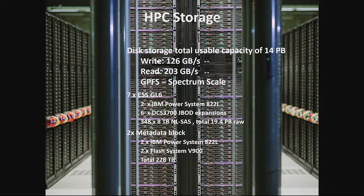And the last thing, everything is running under a file system. These are the 6 racks in the front of the compute chapel, and this is 14 petabytes of total storage, and different flash memory and additional information.